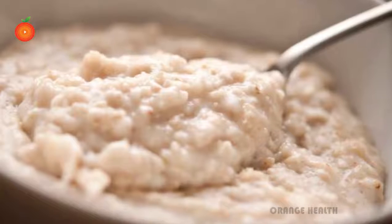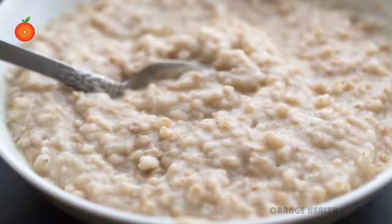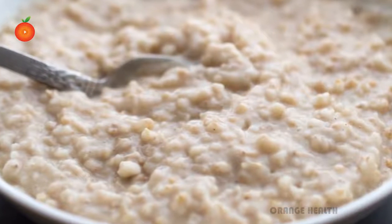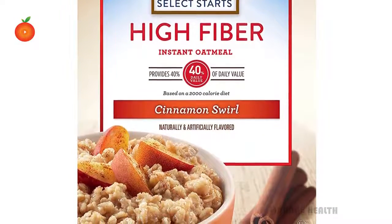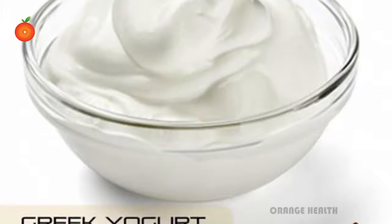Oatmeal. Unsweetened oatmeal is another quick and easy breakfast option. It can be prepared very easily and also helps to decrease insulin resistance in some individuals. You can prefer some toppings which are rich in fiber and protein that can help to provide balanced sugar levels rather than spikes.